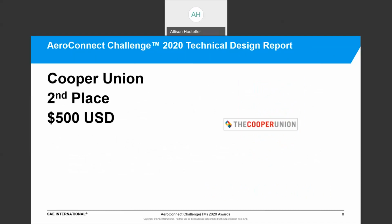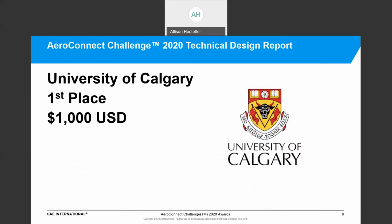In second place, Cooper Union, for the 2020 technical design report. And in first place, AeroConnect Challenge 2020 technical design report, the University of Calgary. Congratulations to our three universities for their participation and their excellence in the technical design report portion of our competition.